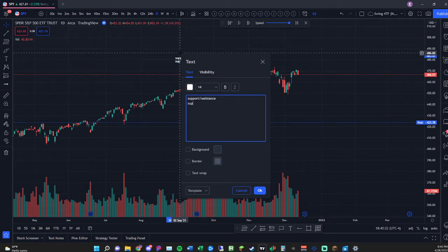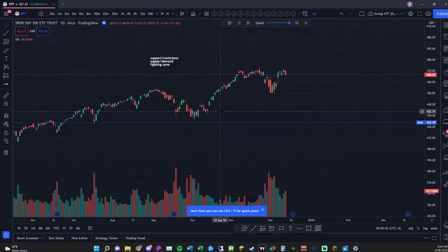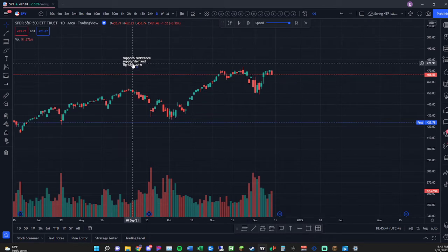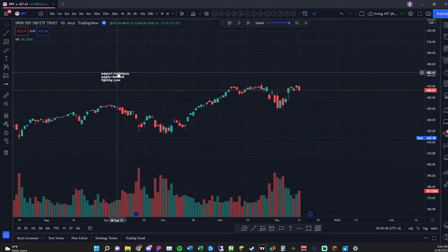Some people call it supply and demand. Some people will call it fighting zone. I've heard that called before. I think it's a little funny to say, but a lot of people will call it many different things. Mainly, you'll hear support and resistance, supply and demand. I've heard fighting zone a few times, but it's not usually commonly said. They all generally mean the same thing.